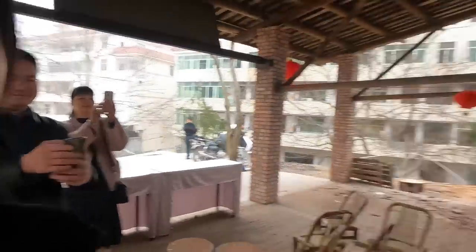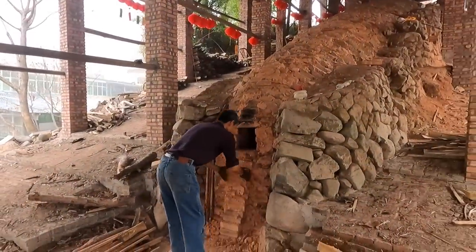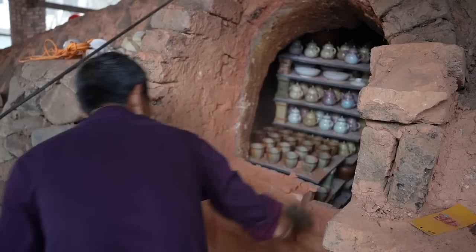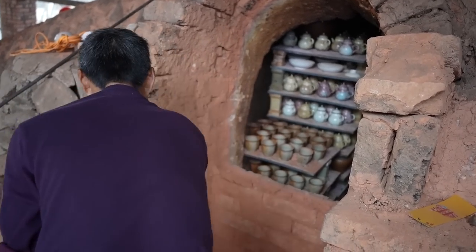You see now the artisan starts removing the bricks. And as he removes, now you can already see the porcelain inside. Those are all the small teapots and teacups.